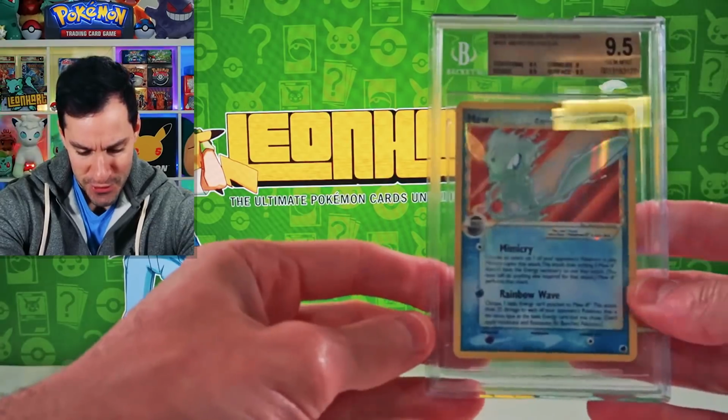Before we get into it, I have some incredibly rare Pokemon cards that were graded and kind of have the same theme as today's video. Let's check out the first one.